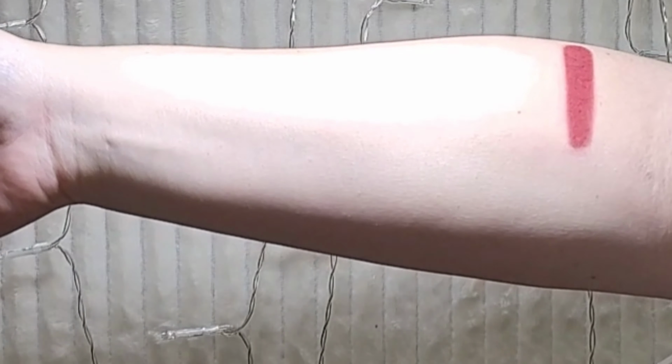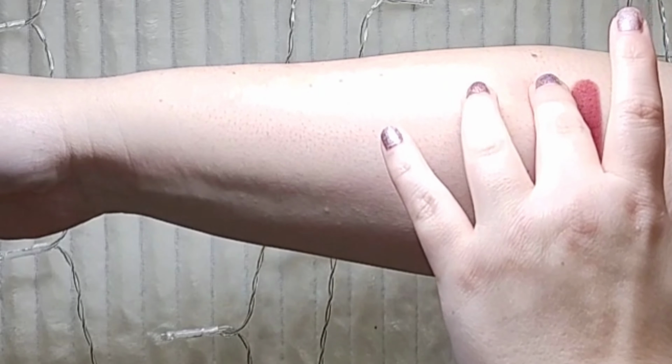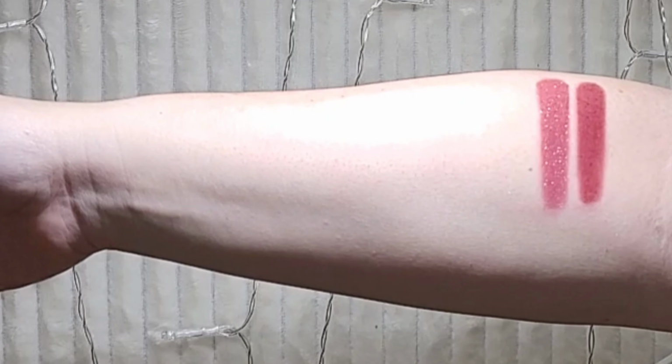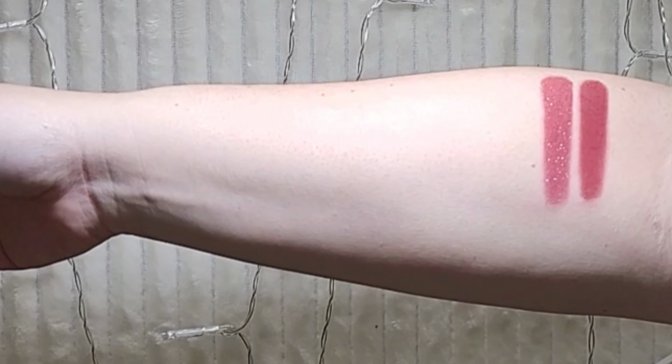And that's a beautiful berry matte shade. This is the Sequin. A little bit more pink and less red. And it has blue and purple, like little glitters within it. But I don't know if they disappear because I actually didn't use any of these. They stay on through the blow test, so maybe they would last.